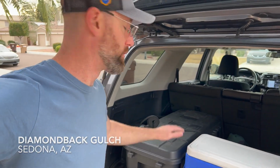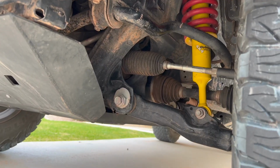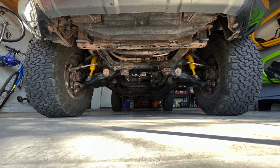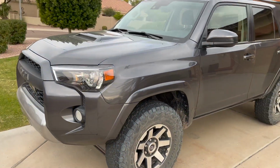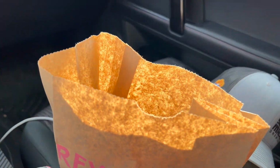Alright, so we're gonna give this a test with the narration. Got ourselves all packed up, and no dogs today. So previously we had a little bit of a differential leak. So got that sorted out, got the skid plate all cleaned up. So we're gonna take this guy out on Diamondback Gulch in Sedona. Breakfast of Champions obtained.